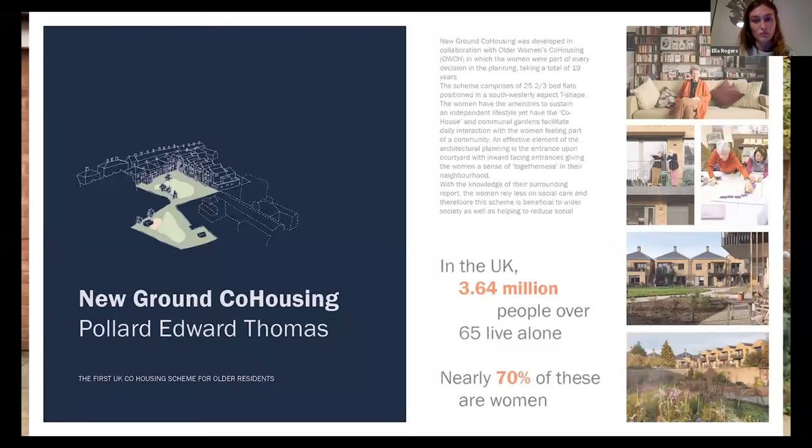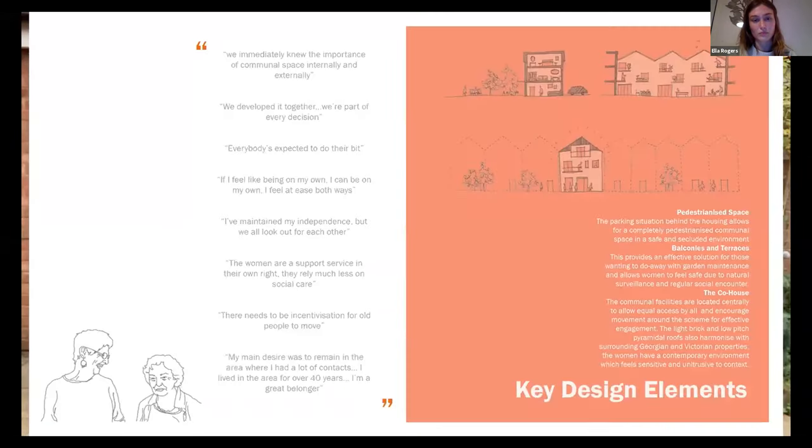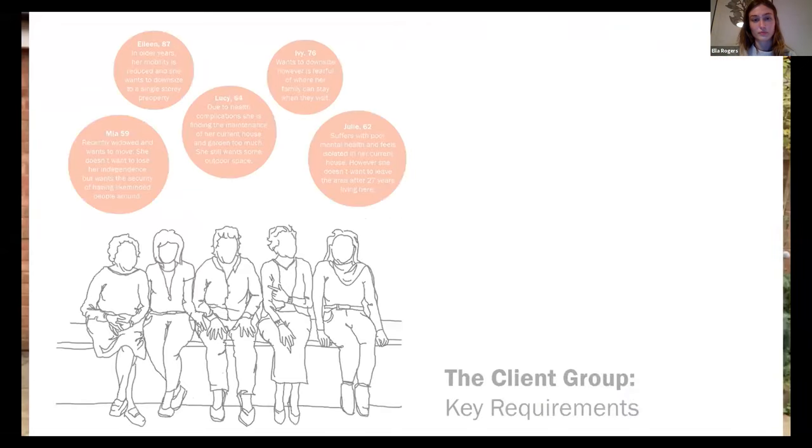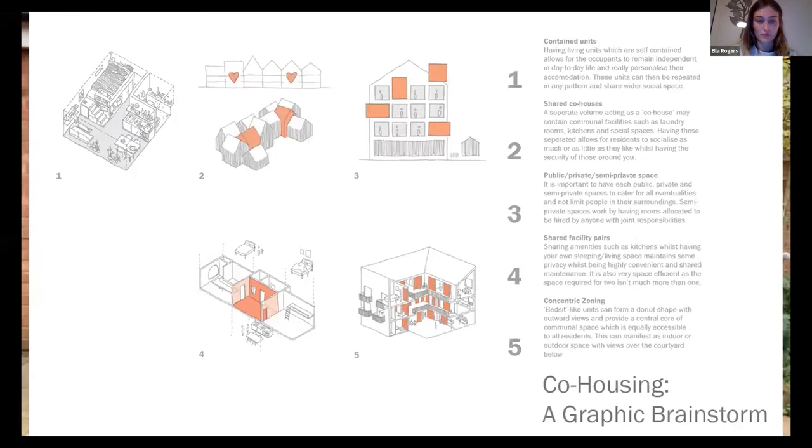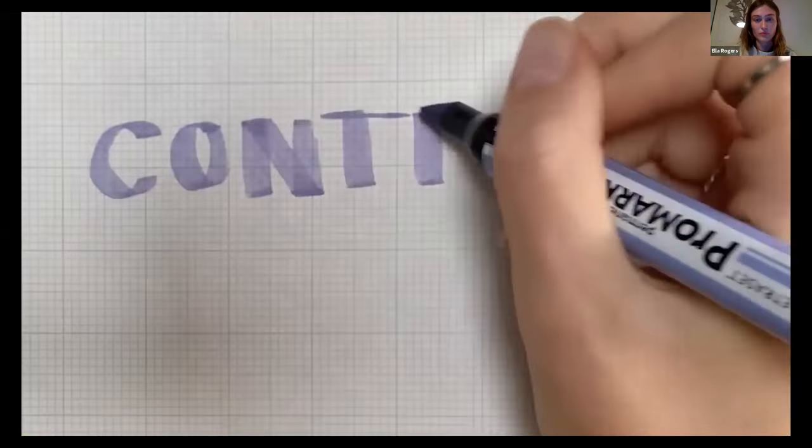Much like the Pollard Edward Thomas scheme, in which the women are a support system of their own, the focus of this project is social sustainability, creating environments which are size appropriate, accessible, flexible, and socially secure and interactive. The atypical model of co-housing offers opportunity for an all-female group to share parts of their lives and reduce social isolation without impacting on either that independence or privacy.